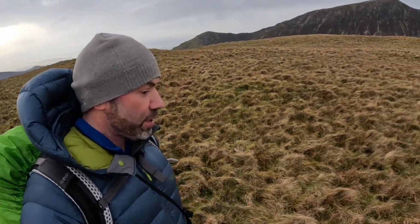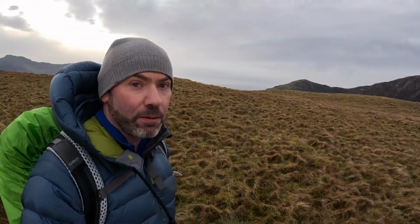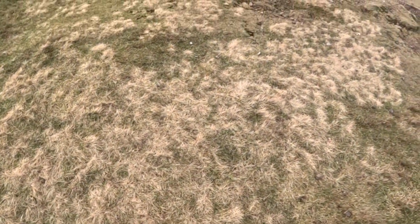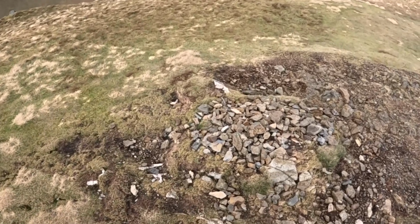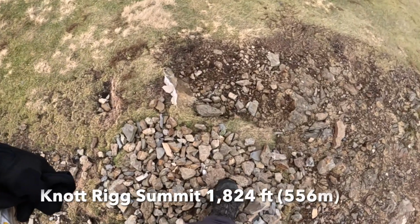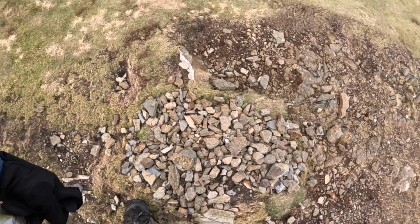This becomes like a field walk once again, as you can see down here. It's pretty grassy, it's pretty dry though. Right, that's either a cairn marker for the top or someone's emptied the boots out. I think I've got more stones like that in my boot.